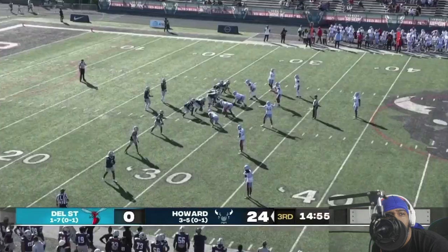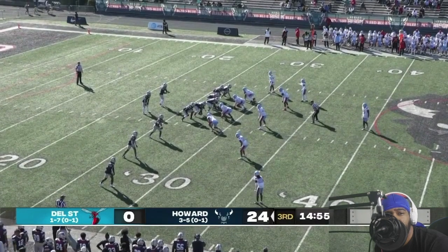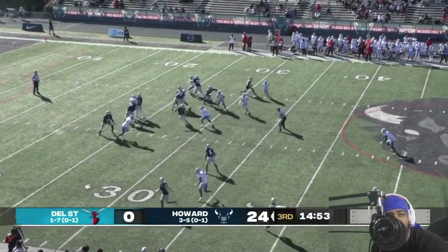It would have been electric in that first half. Yeah, they didn't give it to him. Nice to see that young man get some confidence built up here. Yes. They didn't give it to him.